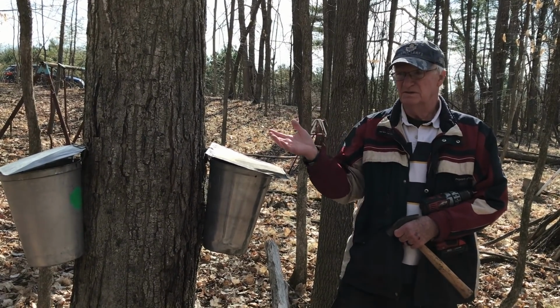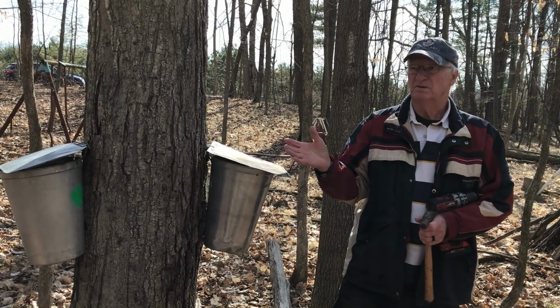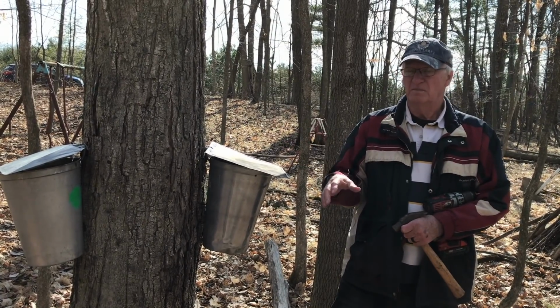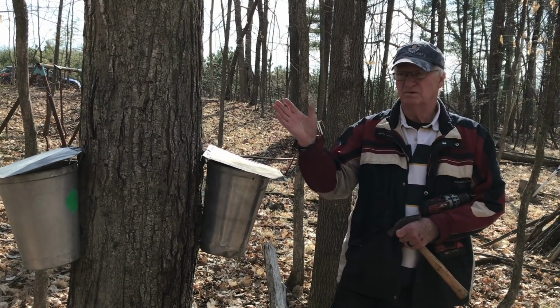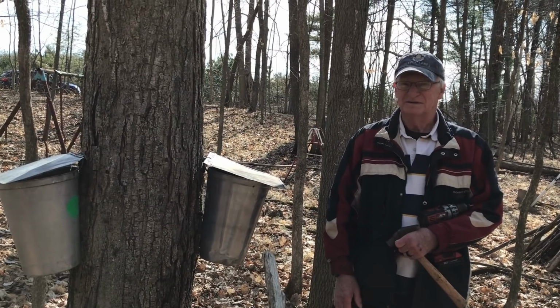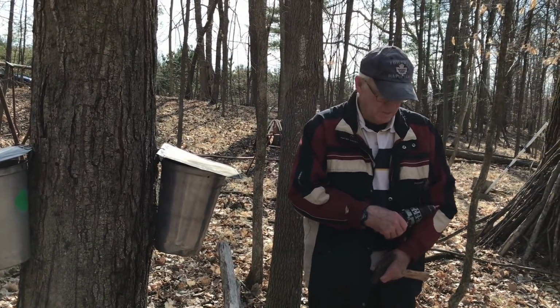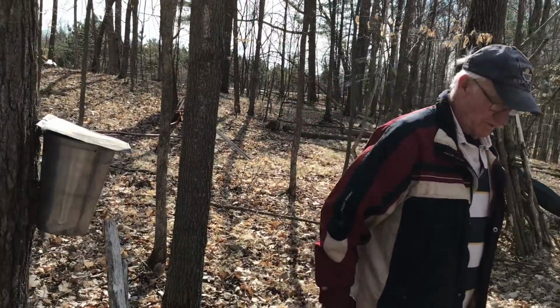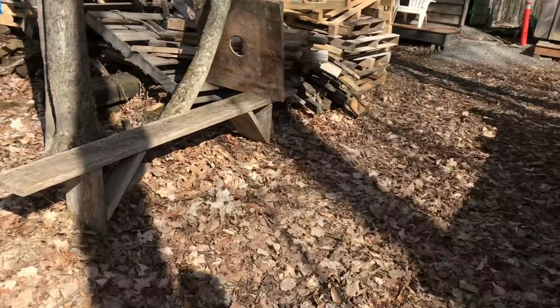Generally, it just runs, like today, it may run a little bit, and then it's going to freeze again tonight, so it'll stop. Tomorrow, plus 10, and it'll need any frost after that, so we're going to quit for sure. Okay, if we can go inside, I'll show you what we do once we bring the sap in there. And that's where the processing gets done. Good to have you here. Great to be here.